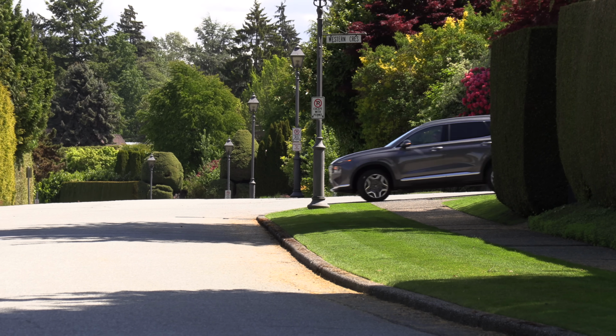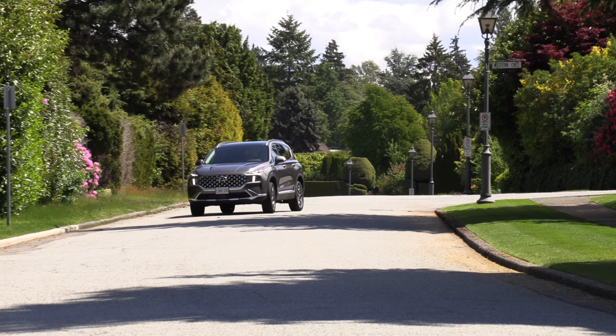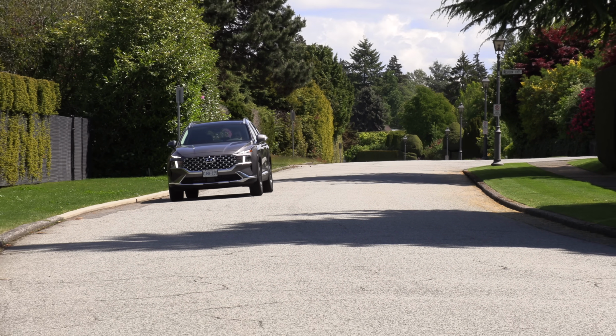So if you get the base model on the Santa Fe and you add the Trend package for $2,100, I think there's actually better value to get the top trim. There's only a $2,400 difference between the two, and you get more features.